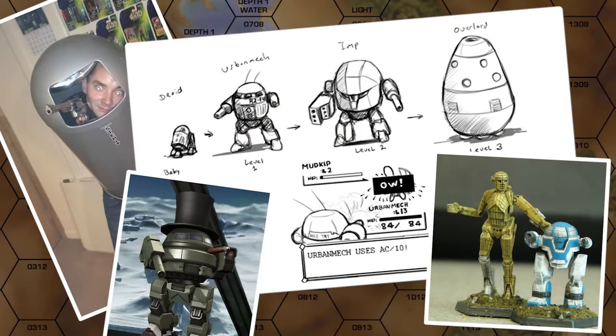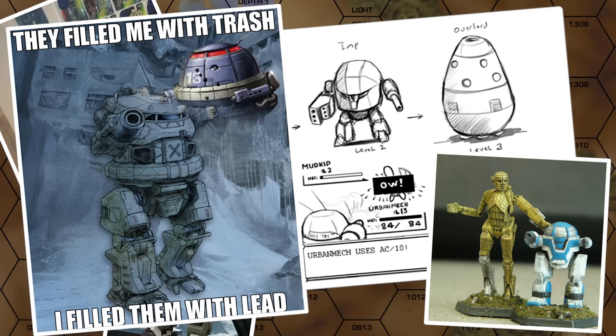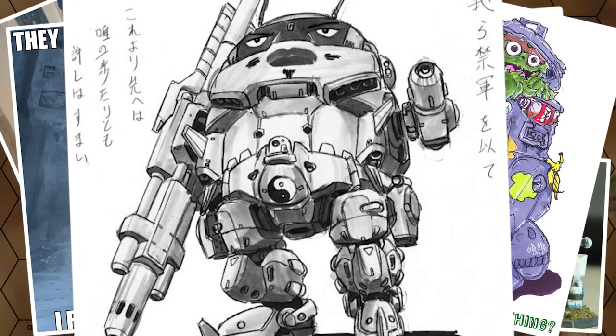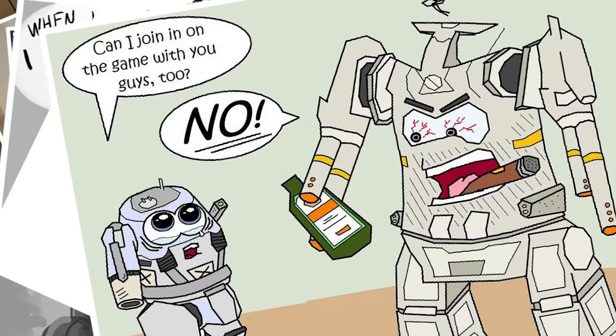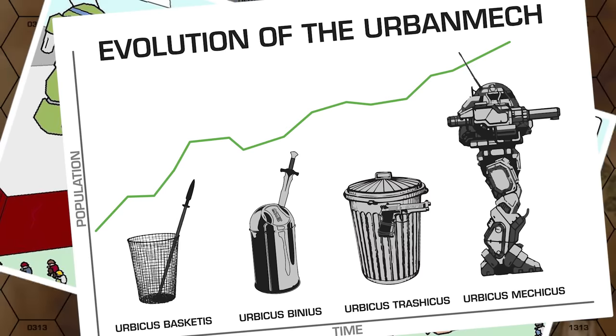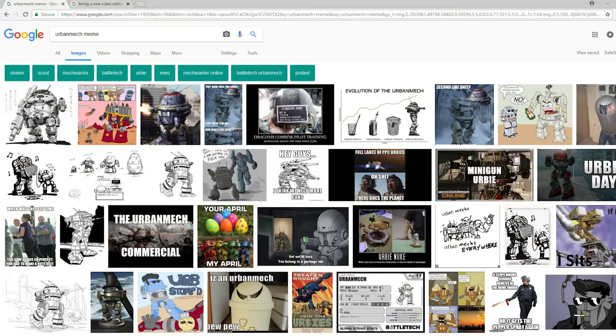An army that doesn't mind being very, very, very slow. Secondly, well, there's the memes. Oh god, the memes. Fuck it, let's just roll through these. Look, there's memes. Here's more memes. More memes. If you look for Battletech memes, or even do an image search on Battletech, there's going to be a lot of UrbanMech-centered content.